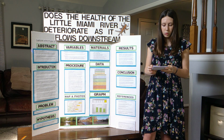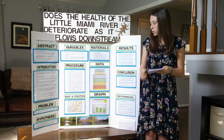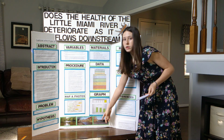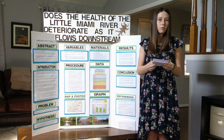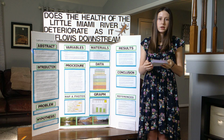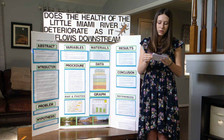My independent variable is the specific sampling site along the river. I chose one to the north, one in the middle, and one to the south. My dependent variable relates to the tolerance levels of the aquatic insects that are collected at the sites. The insects differ in tolerance to pollution.